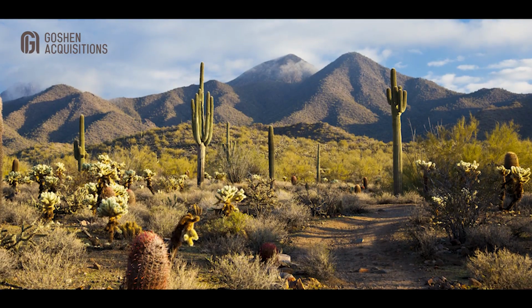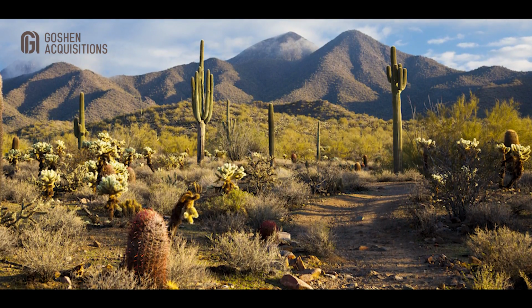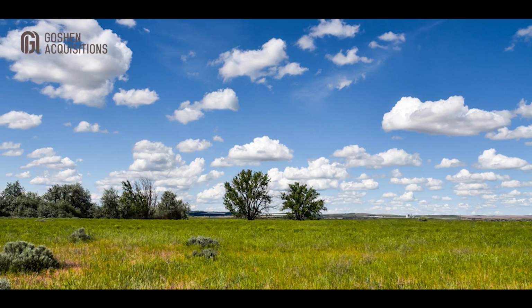Topography basically means the gradient of a piece of land. What does the surface of a piece of land look like? Is it hilly? Is it rocky? Is it flat? And so on. That has to do with elevation, up or downwards.